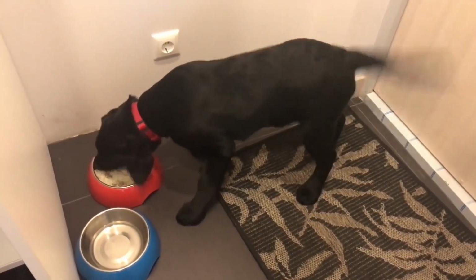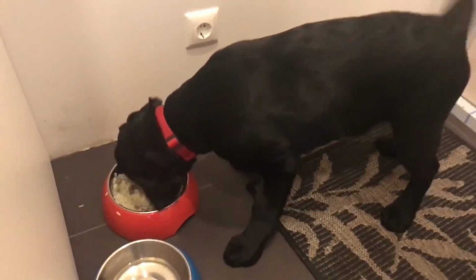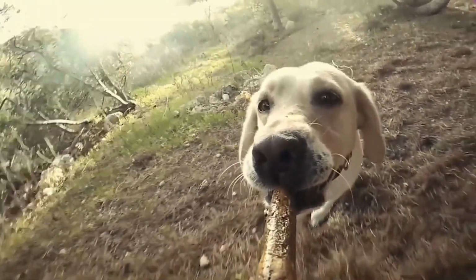Black Labradors are extremely intelligent, as they have been bred for generations as hunting partners. Purposely bred from dogs that were attentive to their handlers and relatively easy to train. They're totally a smart breed.